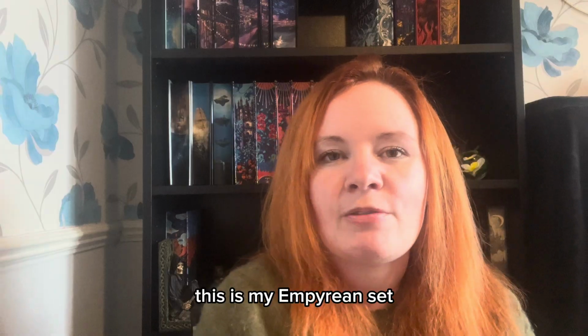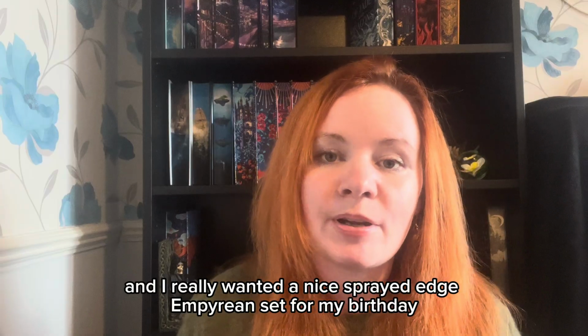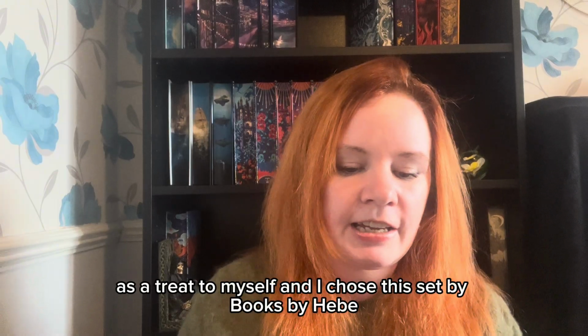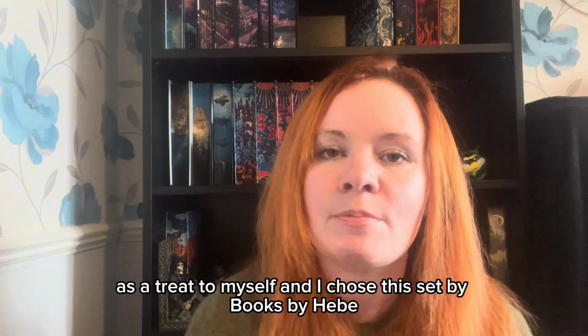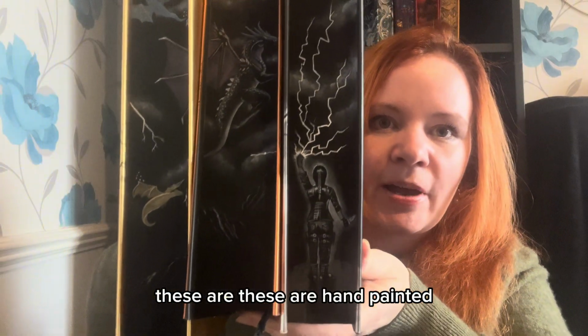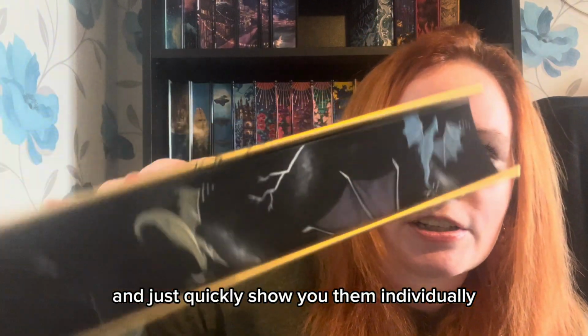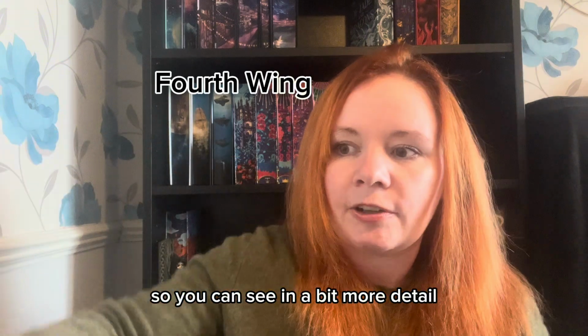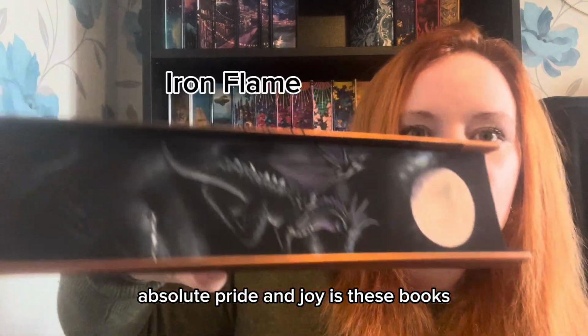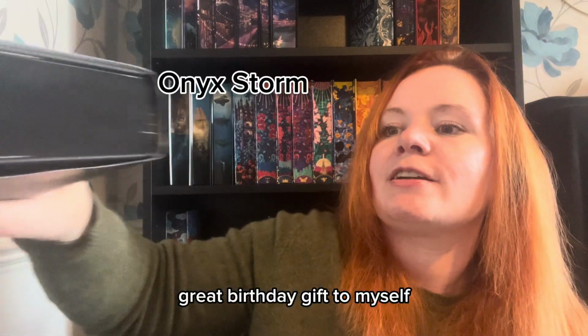This is my Empyrean set. I really wanted a nice sprayed edge Empyrean set for my birthday as a treat to myself, and I chose this set by Books from Hebe, who again you can find on Instagram or Etsy. Show you all the edges together. These are hand painted. They're absolutely beautiful. Just quickly show you them individually so you can see in a bit more detail. Absolute pride and joy is these books. They're so stunning. Made me very happy. Great birthday gift to myself.